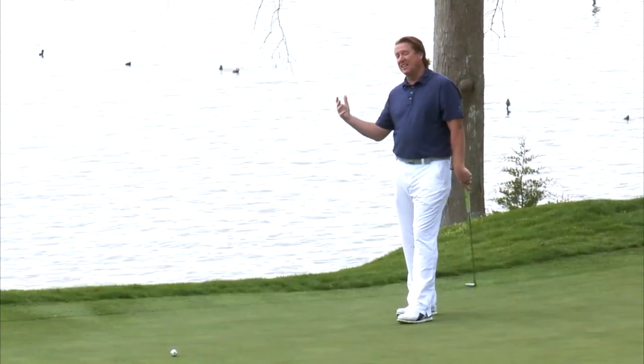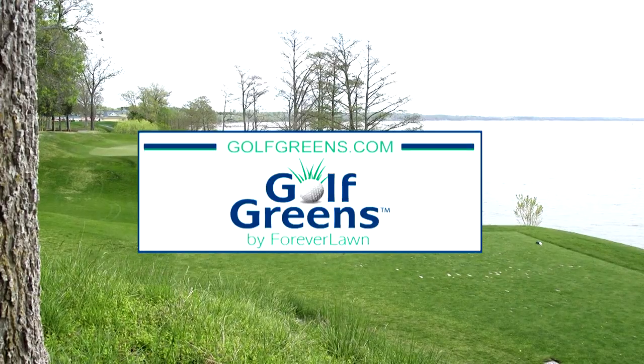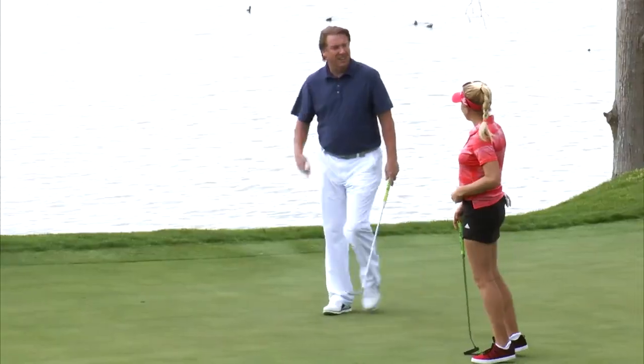So that is definitely, by far, the best Forever Lawn Golf Greens tip of the week ever right there. Now, if I don't make this, I look like a joke. But the key is really just working on it when you're practicing. I love it. Best tip you've ever given me. See if it worked for me like it did for Natalie. Go, ball! You know what that comes from right there? Lack of practice.